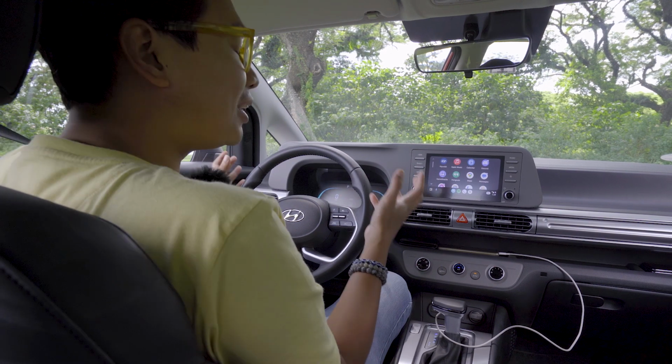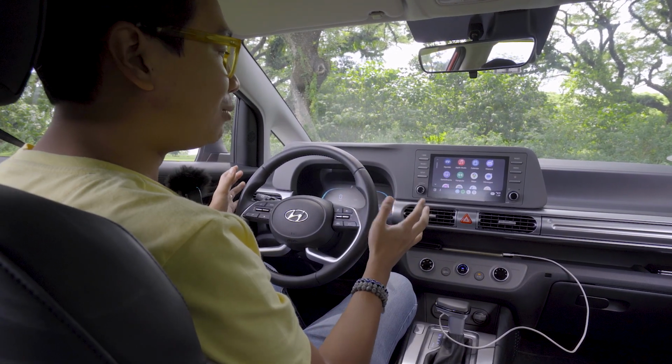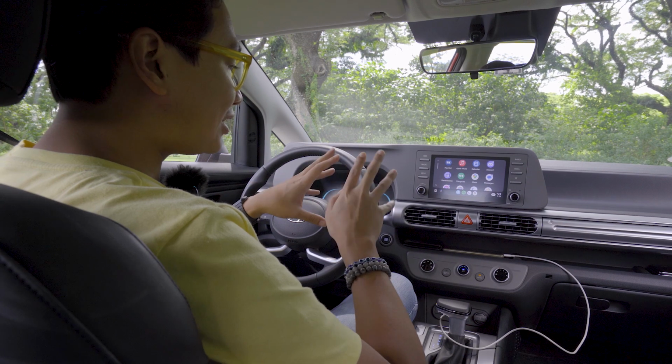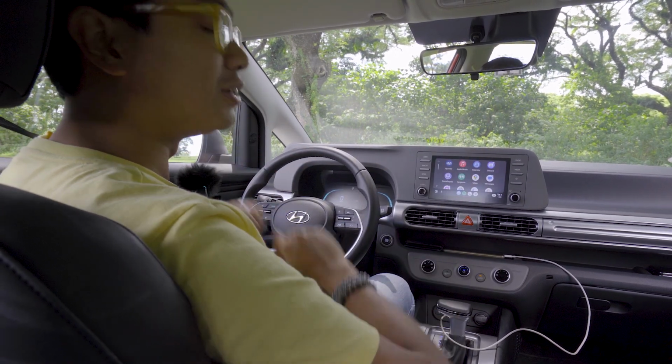It feels, I'm not gonna say premium, but it feels really, really solid. More solid than the rest of the lineup. I mean, its competitors at least. So I think the best thing about the Stargazer overall is the fit and finish of the whole interior.